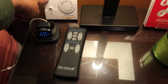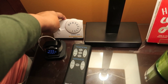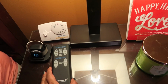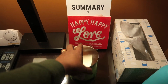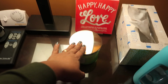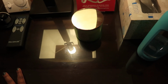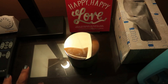I also have a heater, like a fitted sheet that's a heater on my bed. So this is the control for that. I just turn it on right before I go to bed, and it warms up my whole bed so I don't have to go into a cold bed. Of course, I have my candle, and this is the eucalyptus mint, my favorite. I like to light my candle and read something or browse through the phone. I also like to apply lotion and stuff like that. I have a little ritual before I go to bed.